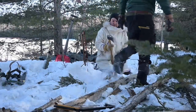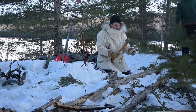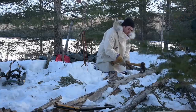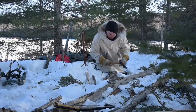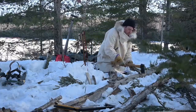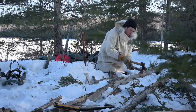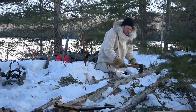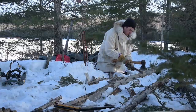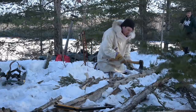What is that? Ray Mears' Wilderness axe. A little bit thicker, the handle's a little bit shorter, the head's a little bit heavier.